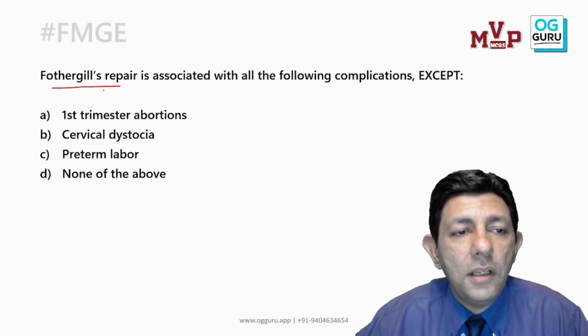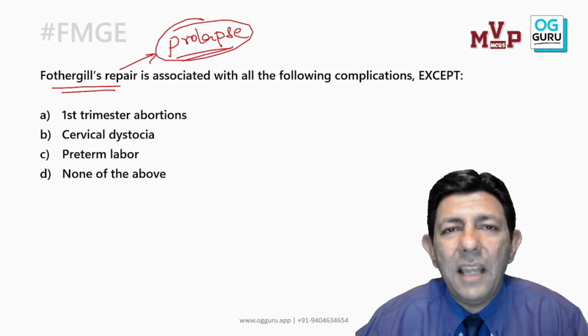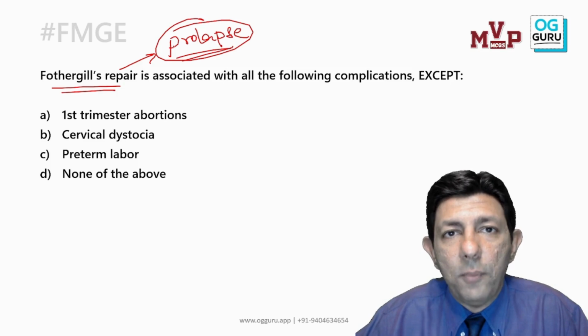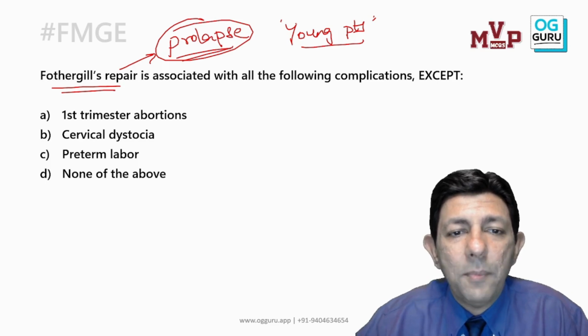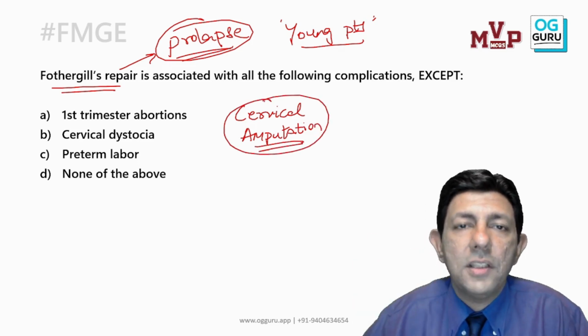Now anybody, Fothergill's repair is a surgery for what? Yes, it is one of the surgeries for prolapse, but it is very, very rarely done nowadays. We don't do it. Why we don't do it? It was a surgery for prolapse in young patients. What is the main step of Fothergill operation? Sir, the main step of Fothergill operation is cervical amputation.